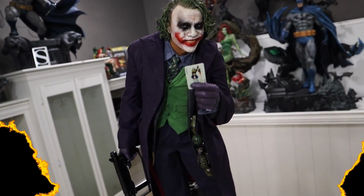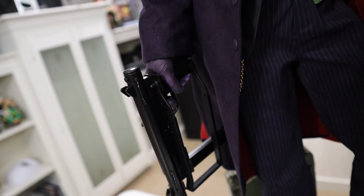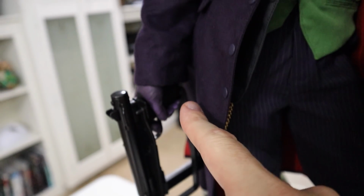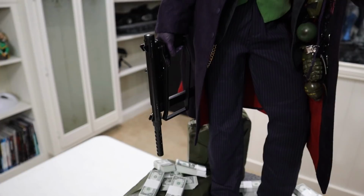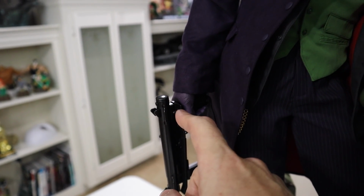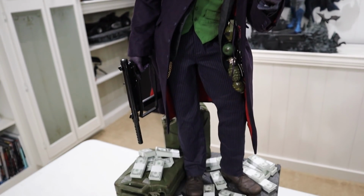Alright guys, so here is the machine gun look here. Very, very cool. Again, it's just an alternative to the knife. I will say that these magnets in these hands, on this side at least, are not the strongest. They hold fine, but they're not that super strong magnet. So just be aware of that, although I think it's a lighter material. The gun is very light, and the hands are very light. So I wouldn't worry too much about that.